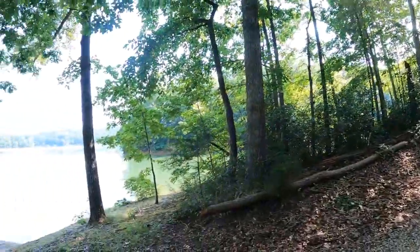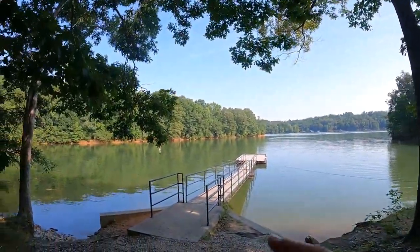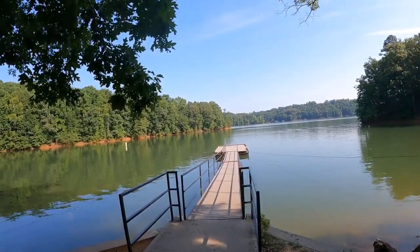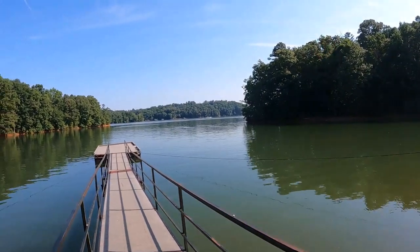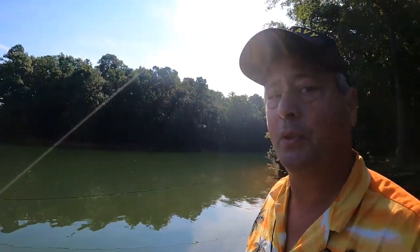Tugaloo State Park, Georgia. Check this out. Man, this is such a beautiful lake. It's a lot of fingers, a lot of creek channels, river channels. We are at the boat ramp in the courtesy dock. Hopefully nobody will want to launch their boat, because I'm parked in the street.